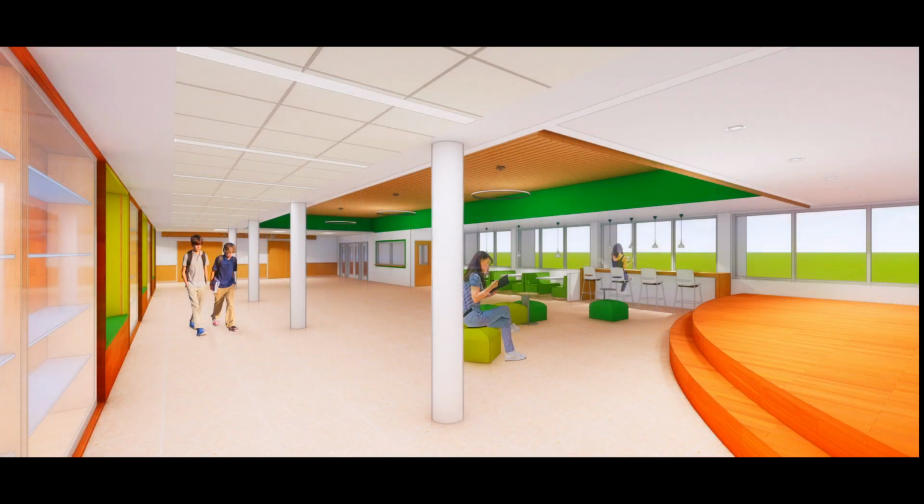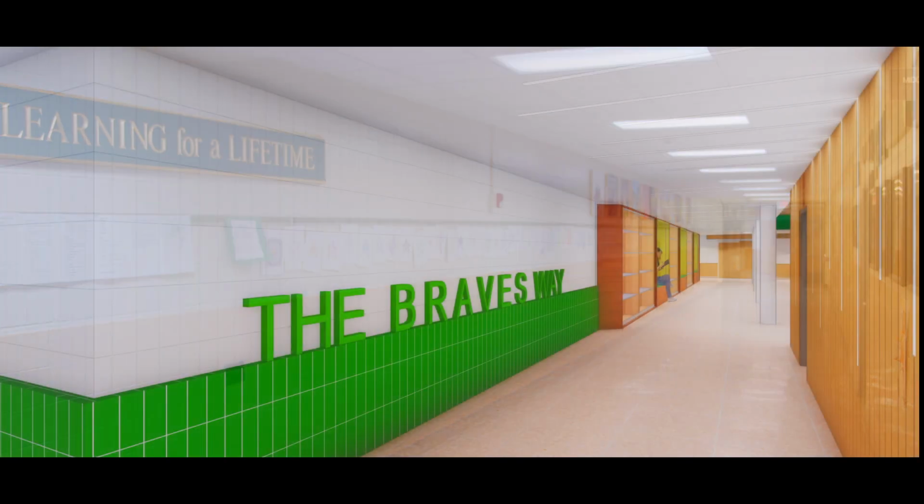We were able to go to a new school district and see this stark contrast of seeing what it means when you have brighter hallways, different lighting. So it really opened my eyes to what just some aesthetic things can do for a learning environment.